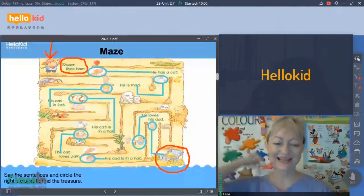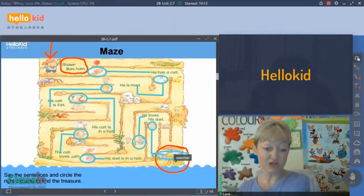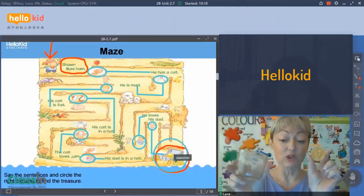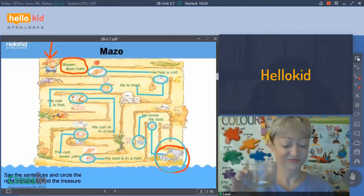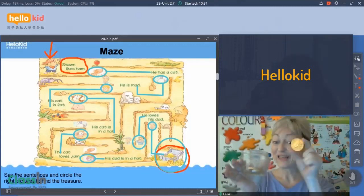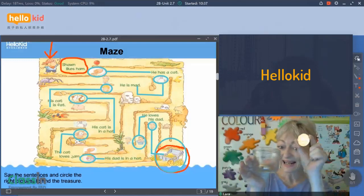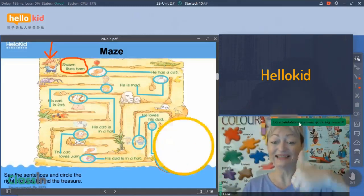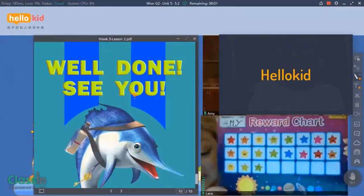Oh, hello, treasure. Good, well done. Okay, would you like some real treasure? Yes. Yes? Okay, I think you need 4 gold coins. So let's count. 1, 2, 3, 4. Good, well done. Now you've got real treasure. Good. Let's count. How many stars do you have?